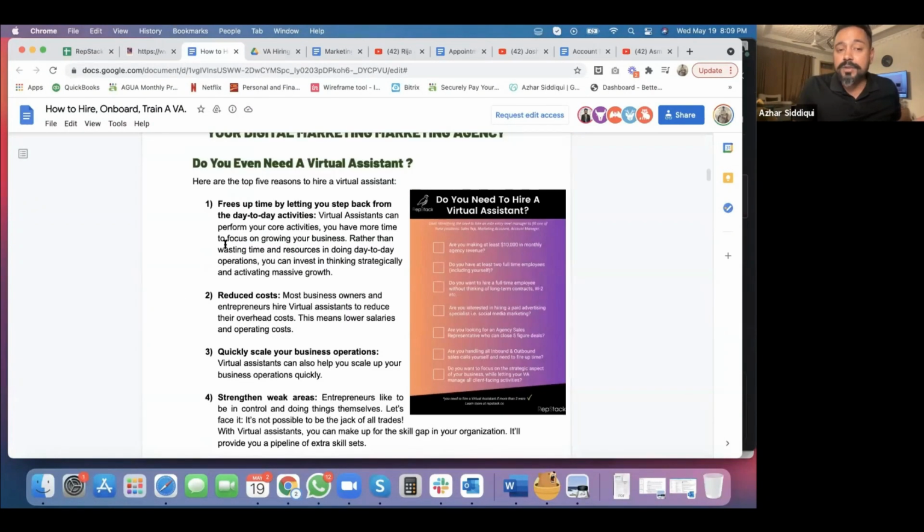And some of the benefits of hiring the VAs, obviously, it frees up time by letting you step back from the day-to-day. So this is huge, guys.